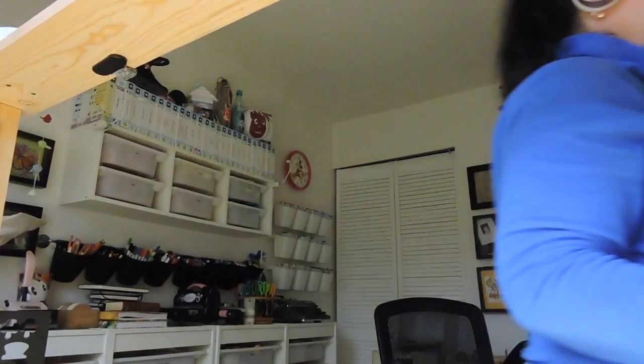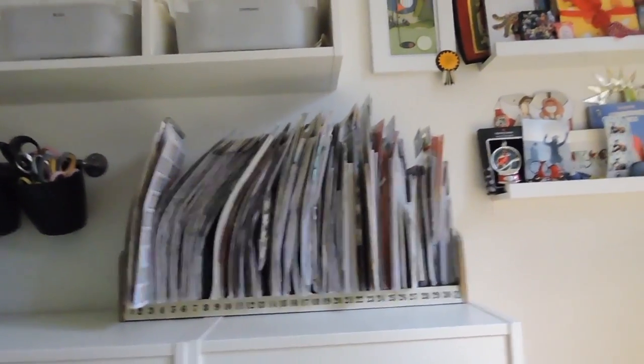What do you think? I think it looks messy. It is kind of cool that you can see the numbers. It's meant for like mail. It's like little mail slots. The good thing is that it's cleared up this side of my desk.